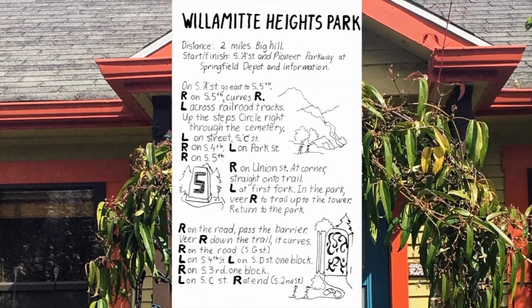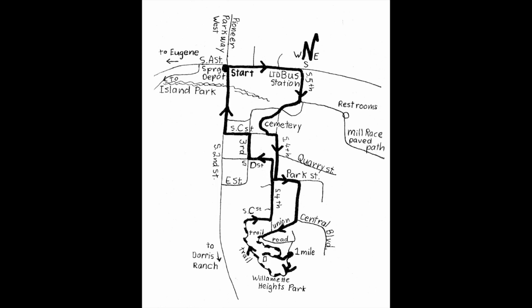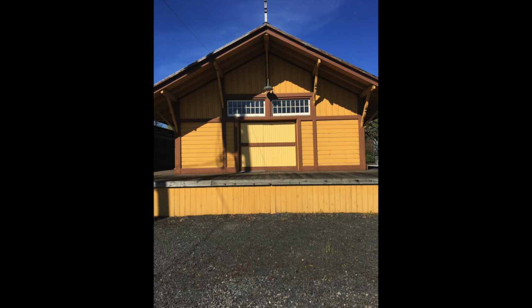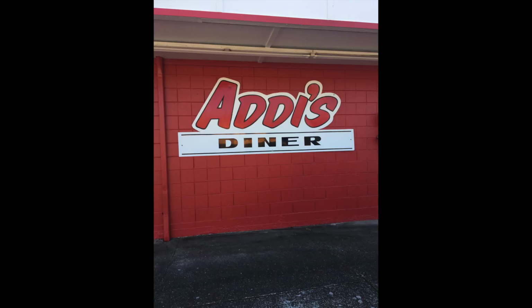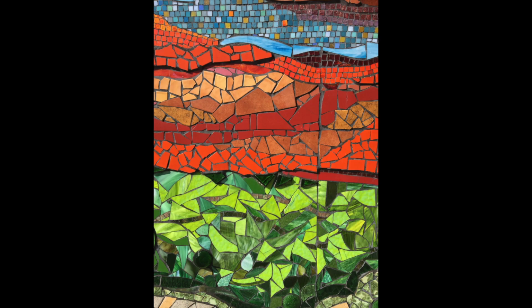And this day I rode my bike over to Springfield across the Willamette River to hike up to Willamette Heights Park. Not many people go up here, and it's a really lovely tiny little park, and there's some trails back here, some nice views, and you go by Addie's Diner. Be sure to peek into the entryway here.